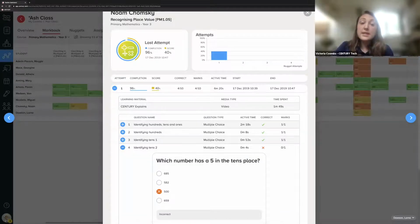So this is a really, really useful tool that can help you with your planning, can help you with intervention, and just gives you all of that information that would take a lot of time to gather if you had to create your own assessments and mark them as well. So hopefully that's given you a good flavour of what Sensory is all about. So hopefully it can act as a sidekick, freeing you up to spend more time focusing on the more creative side of teaching.